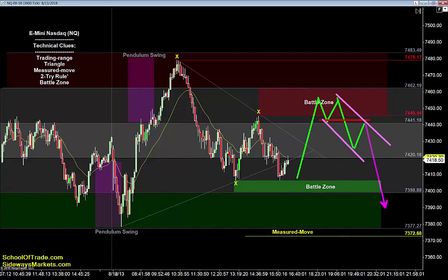Those will be the two most reliable patterns. And again, look closely at where I'm drawing these. One is the failure, basically selling into the stops of those buyers. Buyers try once, they buy the pullback, their stops are sitting below, and we're selling into those stops.